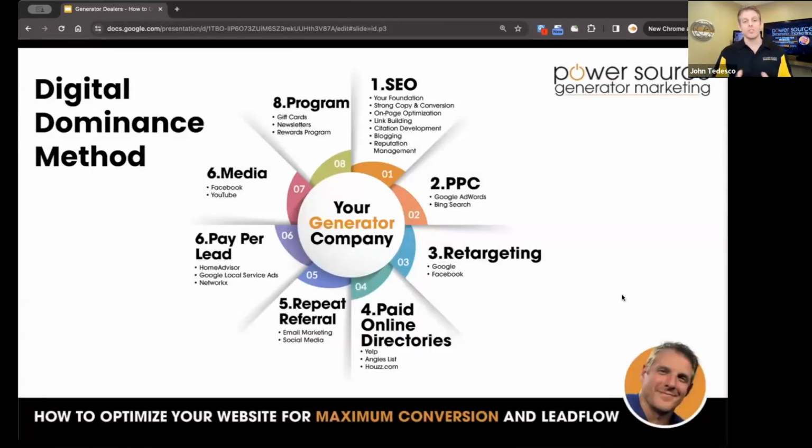So this is our digital dominance method, and this is in the workbook too. You guys have a link for that. Wherever anybody might be looking to find you, you want to make sure that you are there. And this covers pretty much everything, including SMS messaging and automation after people have reached you, and closing the loop on leads that are coming in.